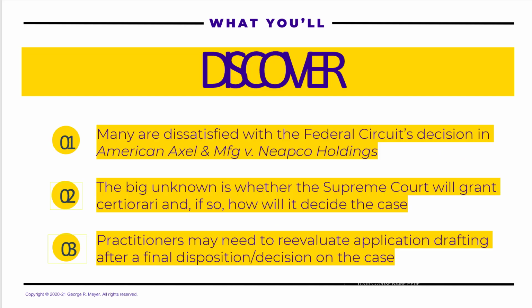the Diehr patent. What you'll discover is that many are dissatisfied with the Federal Circuit's decision in American Axle and Manufacturing versus Neapco Holdings. There have been a lot of people saying, how can you possibly have a mechanical invention not qualify as patentable subject matter? Now, the big unknown is whether the Supreme Court will grant certiorari, and if so, how it will decide the case. Now, practitioners may need to reevaluate application drafting after a final disposition or decision on the case.